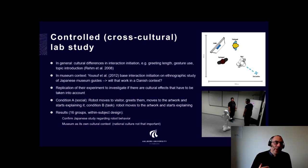But then, with what we know about differences in interaction initiation, the question is if this also holds true for the Danish context. So that led us to this idea of replicating the experiment by Yusuf et al. to investigate if we can find any cultural effects that have to be taken into account. And we can see the setup here. So we have two conditions. One we can call socially oriented, the other task oriented. Where in the first case the robot moves to the visitors, greets them, and then moves to the artwork and starts explaining the artwork. In the task-oriented scenario, the visitors are standing at the artwork, the robot moves towards them and starts explaining the artwork. So we miss out on this initial greeting initiation phase.